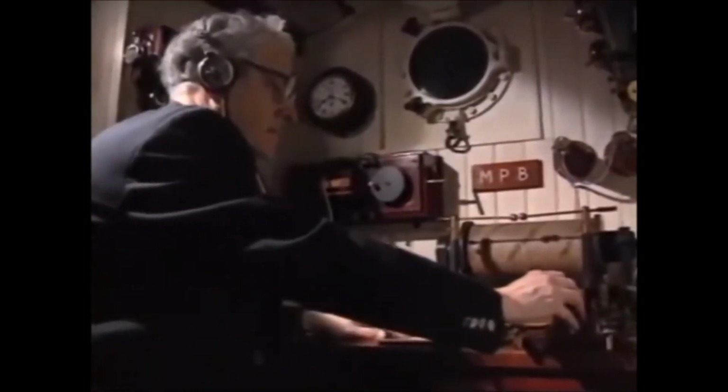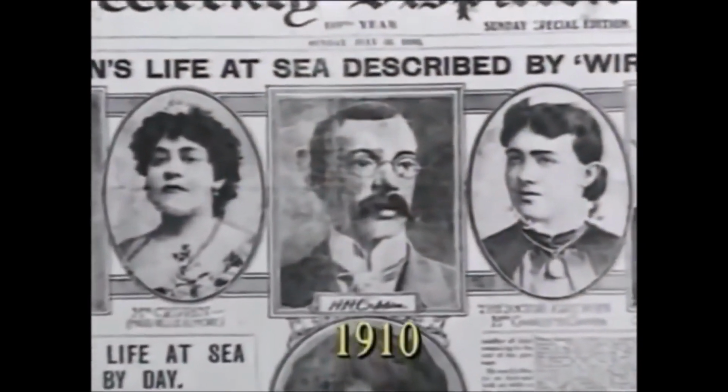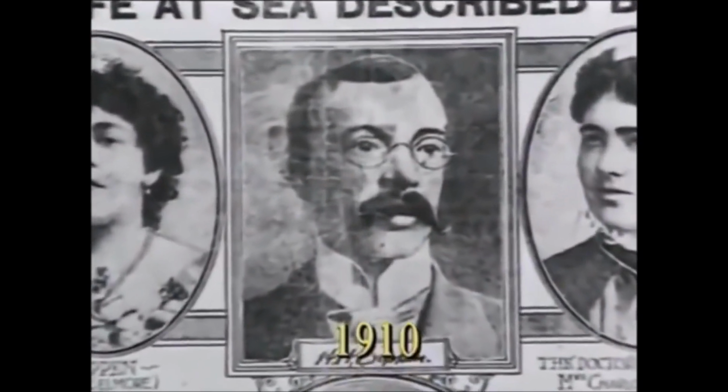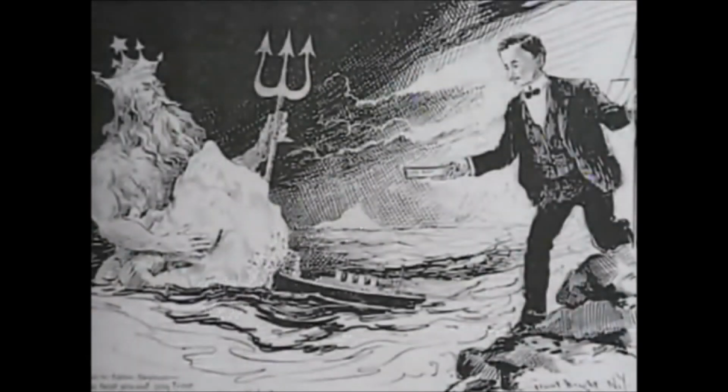Radio was first used in crime detection when wife murderer Dr. Crippen was arrested on a steamer on his way to America. The wireless signal had got there first. When the Titanic sank, 700 passengers owed their lives to the SOS message broadcast by the ship's radio operator. After this disaster, emergency frequencies were agreed worldwide. Cartoonists showed Marconi bartering for souls with King Neptune.